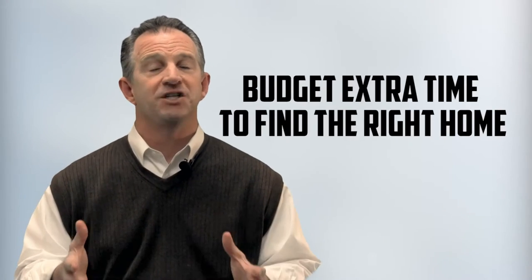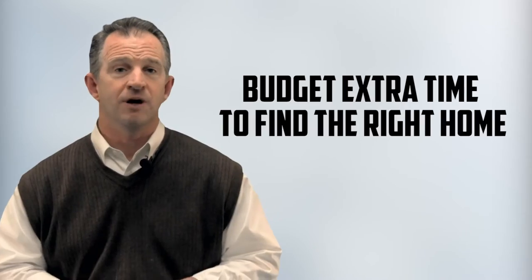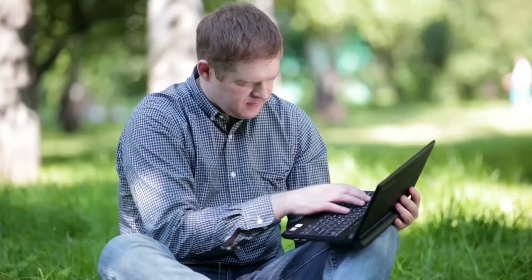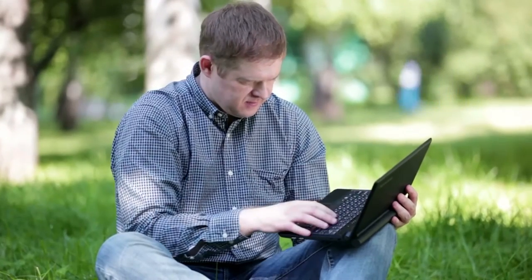Number three, budget extra time to find the right home. Do your research up front to know what neighborhood you want to live in, the affordability of that area, and how much you can spend. Inventory can be pretty tight right now, so the most sought-after areas are in pretty high demand and there's not a lot of inventory. These properties may be experiencing multiple offers on homes in your price range, and it may take several offers to get one into contract.